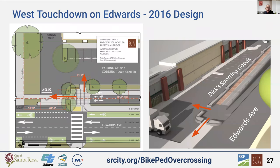Where the overcrossing connects with Edwards Avenue, concerns were raised in the past about safety at the west touchdown adjacent to the Dick's loading dock driveway. Pictured here is our proposed design from 2016 of the mixing area or landing area at the bottom of the ramp. This design allowed for straight ahead travel as well as entering the drive aisle of the parking lot, as shown by the red arrows.